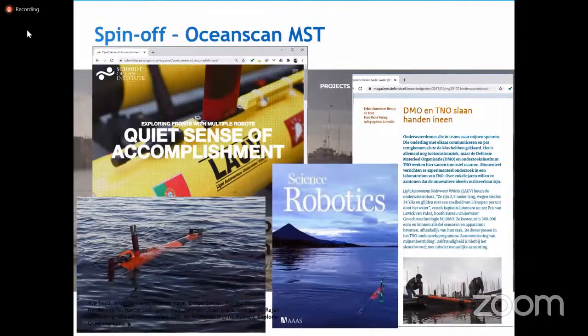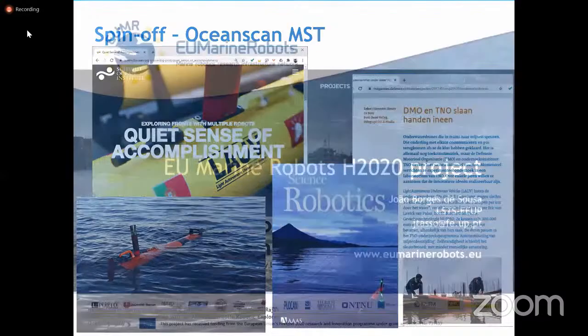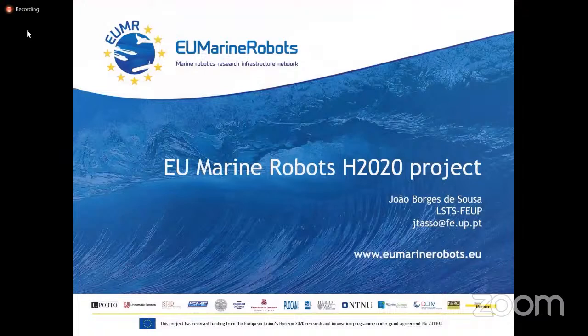This picture is quite relevant. The LAUV from the page of Science Robotics, and it was announced together by our friends from Agar. I would also like to reveal this project. We have several other projects, but this one is very special for what we do.